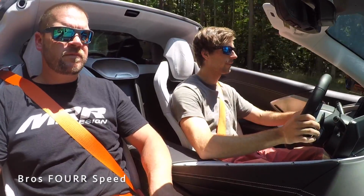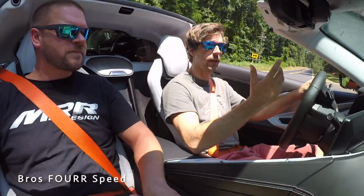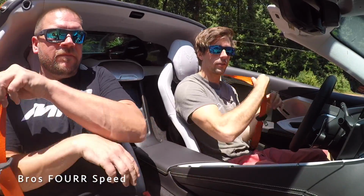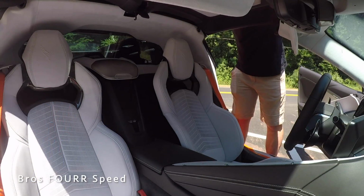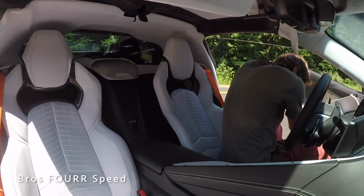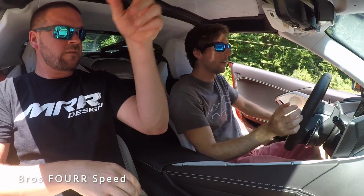All right, coming to a stop here. There's the pops. We are going to go ahead and put the top on, so that way we can hear what the exhaust is like when you have the top on. Put it into park. This is a pretty simple process to do. And we got three clips, very easy to do. And that's it, right? Good to go.